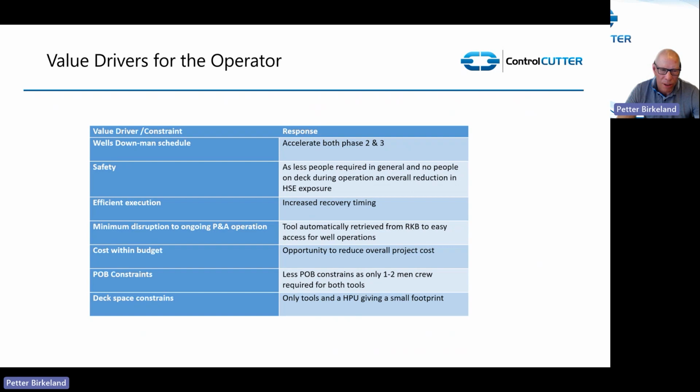Also, as I mentioned, the POB constraints are also an issue on these projects, so reducing the POB is always important. And of course, deck space is always an issue. We only bring those two tools with us and an HPU, that's it. So it doesn't take up much space at all to run these operations with our tooling.